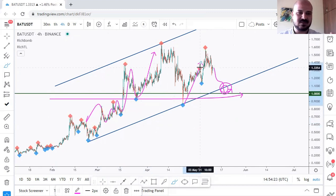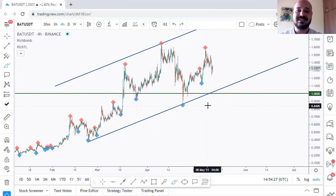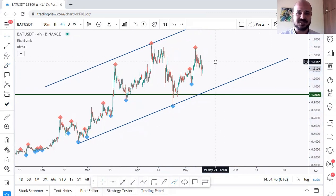That's first. Second, which is the main confluence, if you want to call it, is the round number one, which is a very, very strong round number from 0.2 till 1.7 or 1.8. The strongest round number is the 1. And of course, we have the 0.5 and so on. But I'll keep the chart clean.